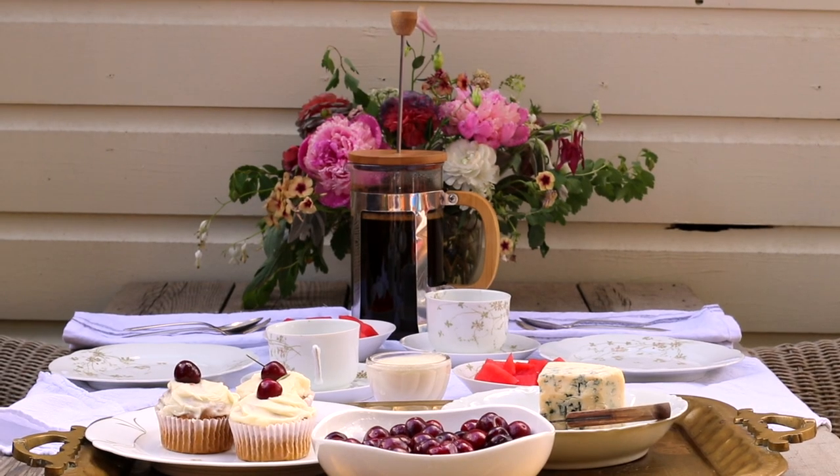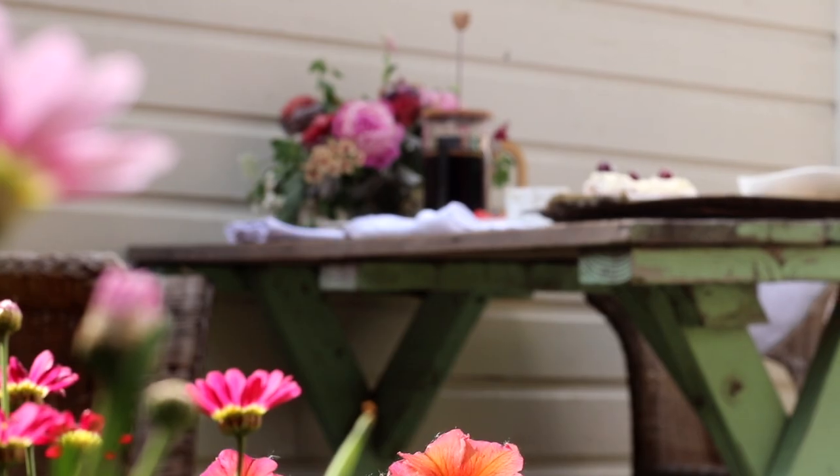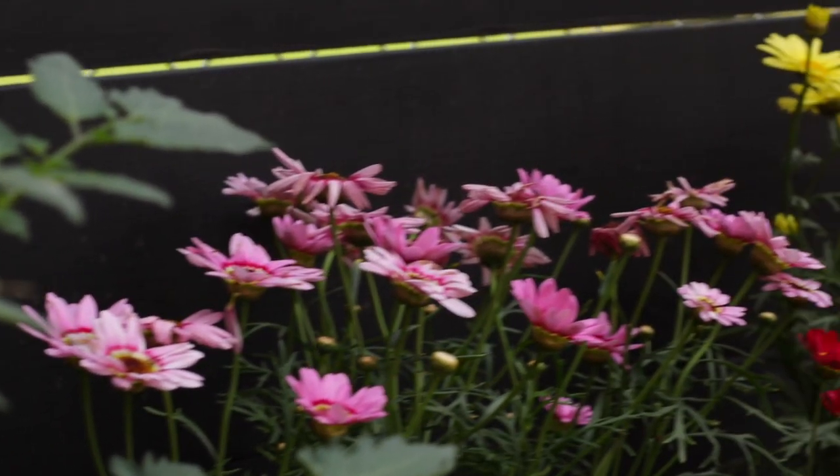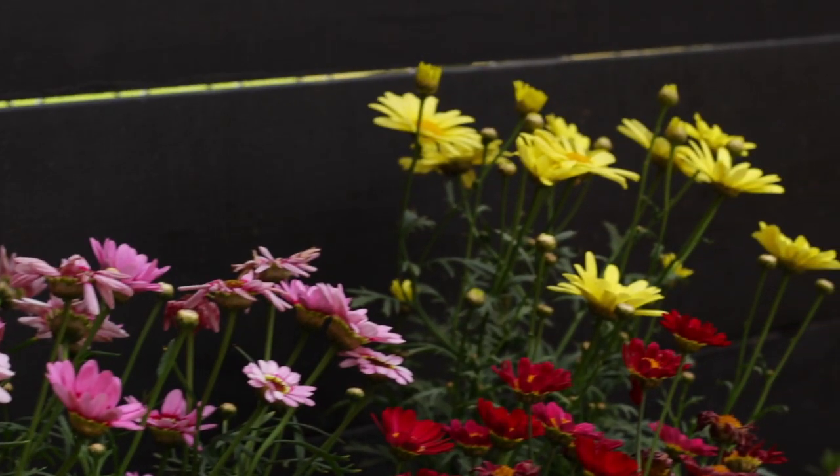I think there is simply no better place to rest, talk, and eat than in the garden. Tea time, coffee, brunch is brought to new heights out among the flowers and the fresh air.